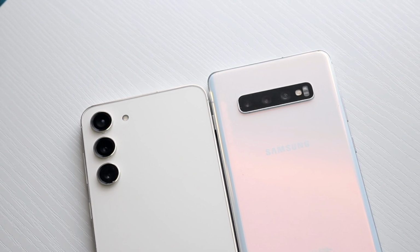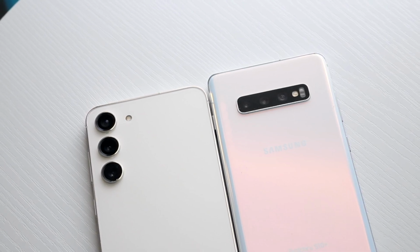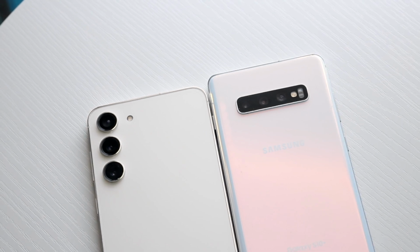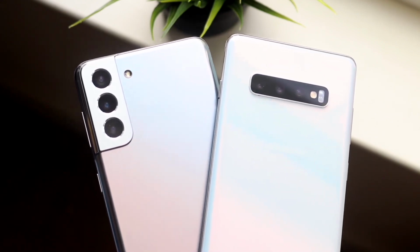Now in the camera department, we are both getting triple camera setups on both of these devices. So with the S10 Plus, we're getting a 12 megapixel wide, 12 megapixel telephoto, and then a 16 megapixel ultra wide camera. Whereas on the Galaxy S23 Plus, we're getting a 50 megapixel wide angle lens, 10 megapixel telephoto lens, and then a 12 megapixel ultra wide camera.